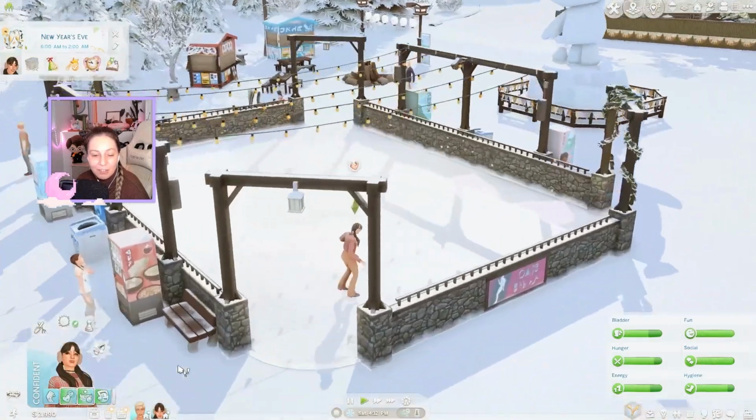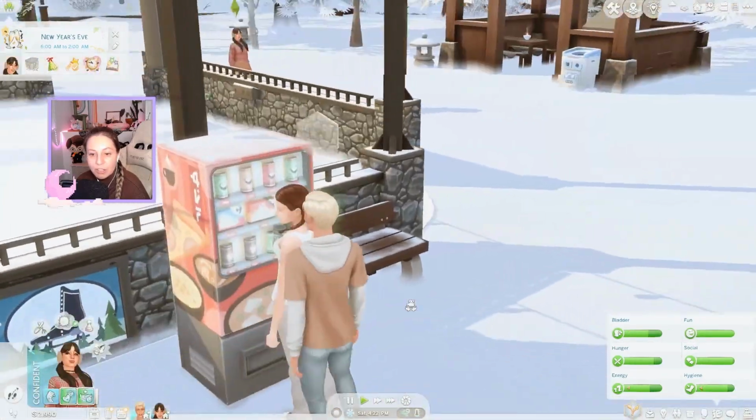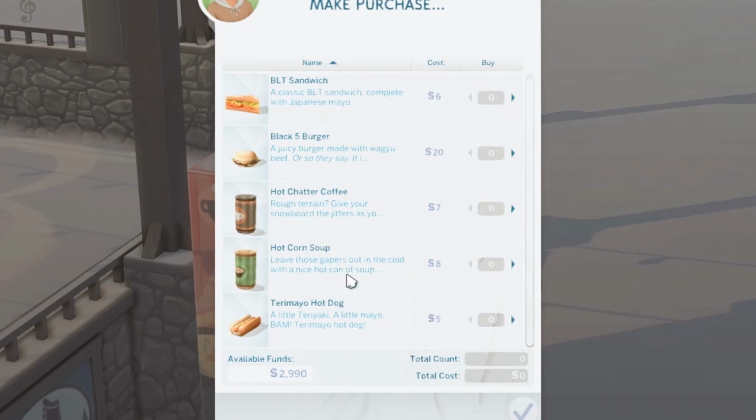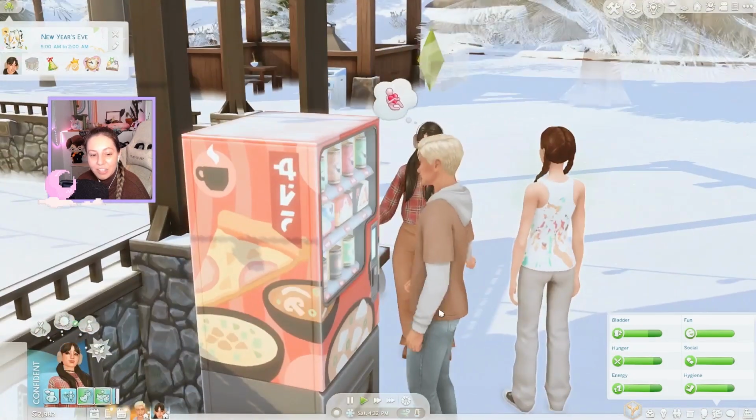I think Peter's had enough of skating. I'm going to have Blossom stop as well. Maybe they can grab a drink to warm up. Hot coffee, hot corn soup. I think he will get a hot corn soup. Oh no, did his drink get stuck?